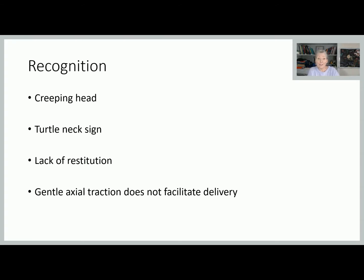There's usually a lack of restitution as well. That baby hasn't either fully restituted or hasn't restituted at all. And gentle axial traction, as we've said, has failed. Axial traction is that straight in line with the spine traction, not downward traction at all. And RCOG have suggested, since about 2012 when they released this guidance, that all deliveries should be facilitated with axial traction to prevent that excessive traction on the brachial plexus.